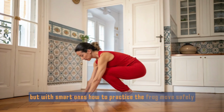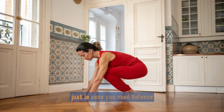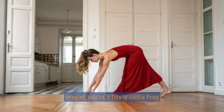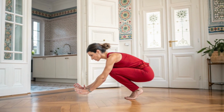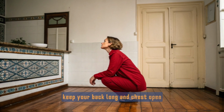How to practice the frog move, safely and simply. Start by standing near a chair or wall for support, just in case you need balance. Slowly lower into a squat, keeping your heels lifted and knees wide apart. Imagine you're a lively little frog, grounded but ready to move. Place your fingertips on the floor or on a chair if it's hard to reach. Keep your back long and chest open.